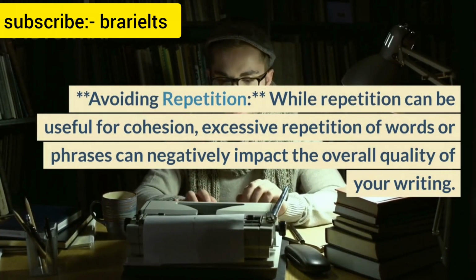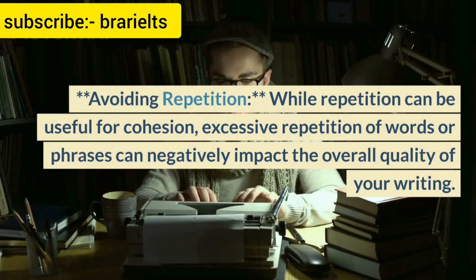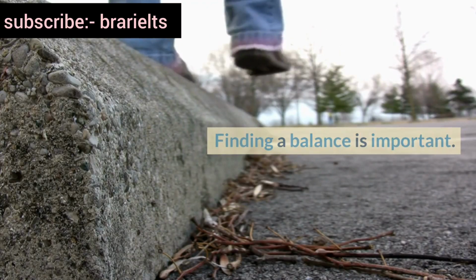6. Avoiding repetition. While repetition can be useful for cohesion, excessive repetition of words or phrases can negatively impact the overall quality of your writing. Finding a balance is important.